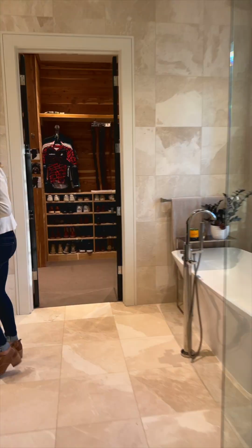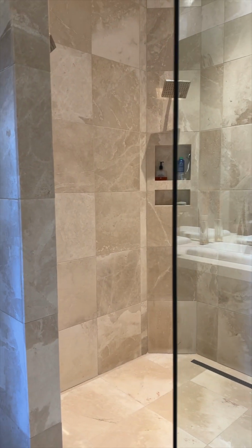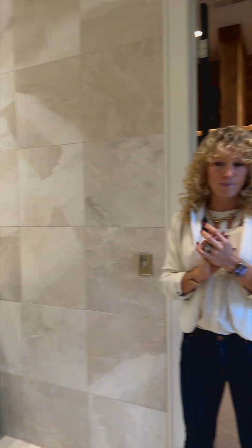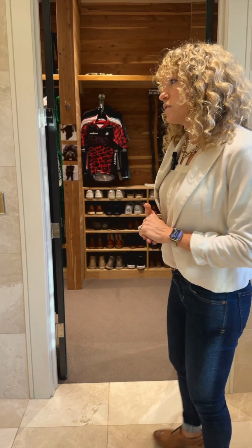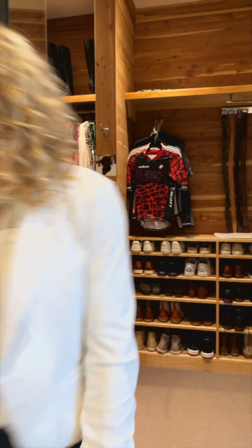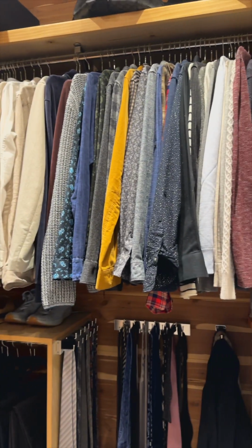Here's our master bathroom. I will turn the lights on for you. We just have a kind of open air concept in here. No walls to the shower, and a bathtub that we love and gets used. And then double vanities, and then into our closet, which you're welcome to take a quick peek at if you'd like. But we do live here, so those are all my clothes.